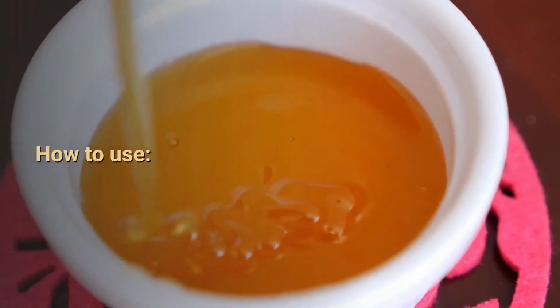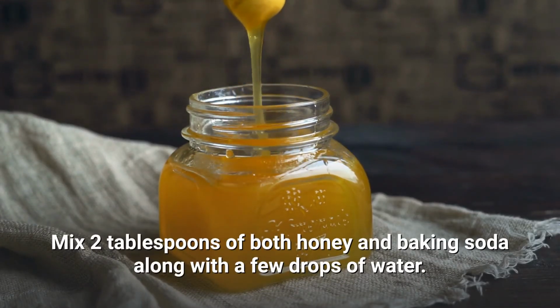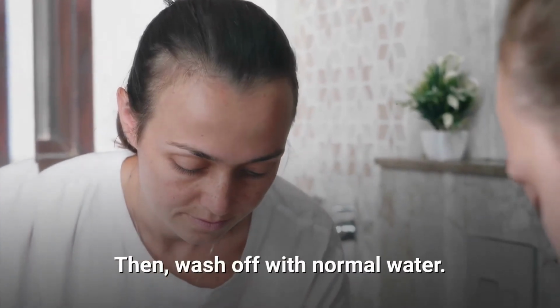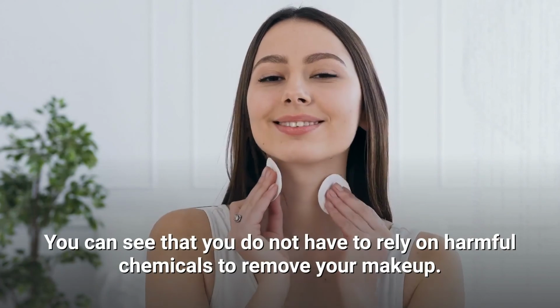How to use? Mix 2 tablespoons of both honey and baking soda along with a few drops of water. Dip a piece of cotton ball or washcloth and gently wipe your face. Then, wash off with normal water. You can see that you do not have to rely on harmful chemicals to remove your makeup.